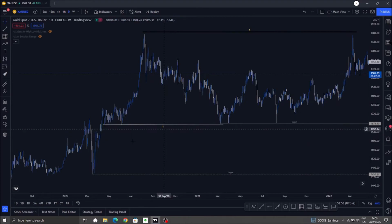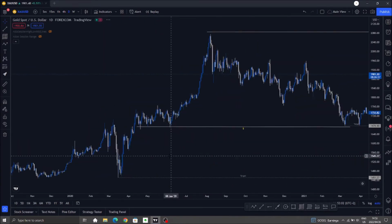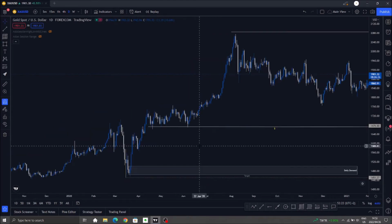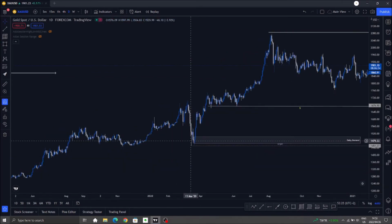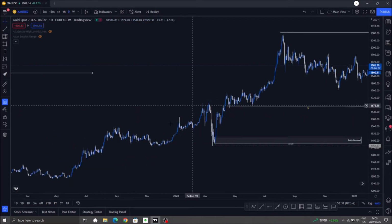Because if we look towards the lower swing point, and if we zoom in here on the daily chart, what we can see is that we have a valid daily order block that has formed in here. What we can see is this particular swing point is a valid order block because it led to a break of structure. It led to a valid break of external structure.